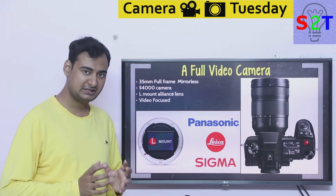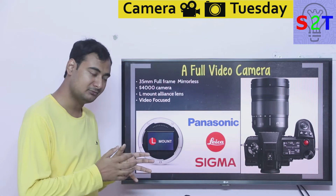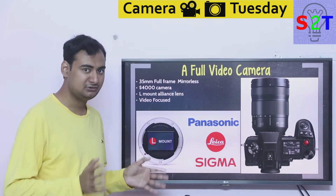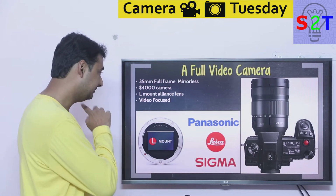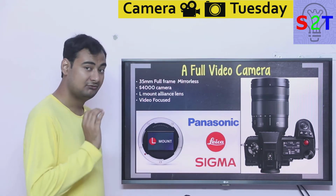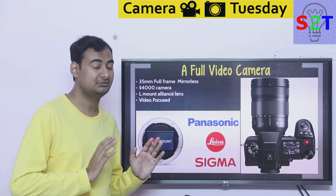Now this is the first time a company is solely focusing a DSLR kind of body, a mirrorless kind of body, as a video camera. Basically it's the same form factor as any old camera that you had, and it's 100% focused on video. So it is a full frame 35mm mirrorless system, which is $4,000, which you may find expensive, but it is not that expensive when you are talking about video cameras.